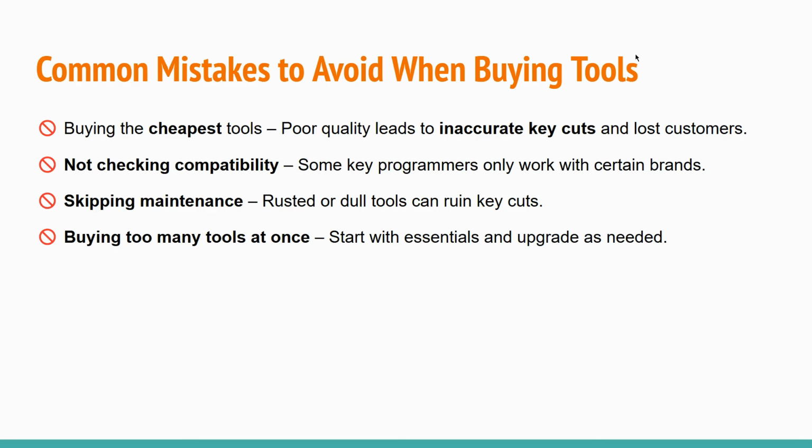The best way to do your research is to find a supplier and give them a phone call, rather than just spending all day searching around on the internet for information. It's better just to give them a quick call and say, look, I'm thinking of buying this. What tool do you recommend? And don't skip the maintenance. Like I said, dull tools can ruin key cuts.